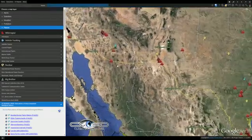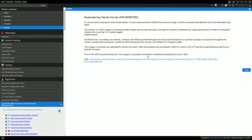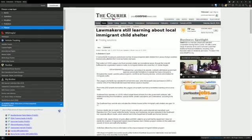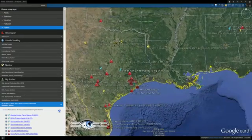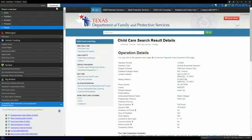This is phenomenally crazy stuff. So let's look at a couple. This one says Southwest Key Facility Conroe with links. You can click the links, it'll open it up in an iframe here. You can click close browser, go back to the map. Just many references. It's just unbelievable. I mean, I knew that there was a lot going on, but whoa.